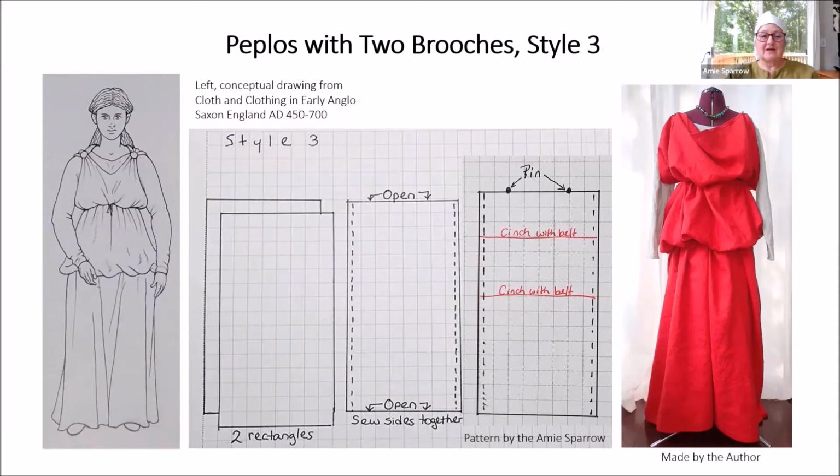Peplos Style 3 is the same exact construction as the previous style. You have 2 rectangles of fabric. You're going to sew the side seams closed all the way from top to bottom. Then you're going to put your pins on the inside of that wide seam. So you have a hole for your head in the middle, and then you have 2 holes for your arms on either side of those pins. And when you put that over your head, it's going to form a natural cowl.